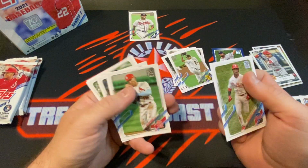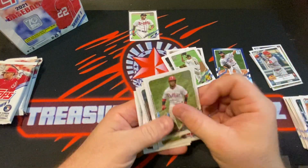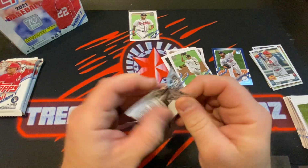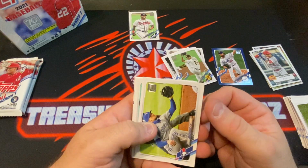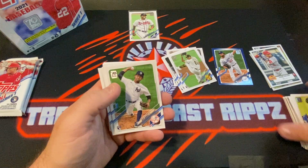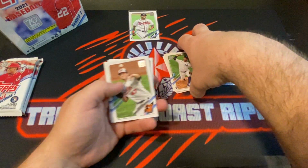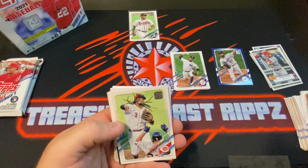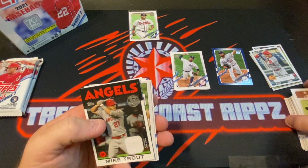Jean Segura. Colton Wong. Danny Santana. Miguel Andujar. And Nelson Cruz. Gavin Biggio, Baltimore Orioles. Justin Verlander. Davey Garcia, rookie card. John Means, Lucas Giolito, Freddie Galvis. Oh, nice, look at that.